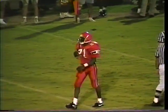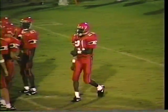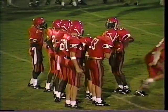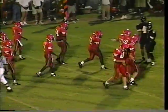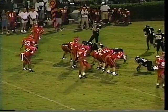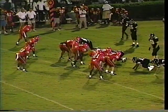So they picked up about 6 yards on that carry. Give rushing 6 yards on that one. Eastside back up. They're shifting to that 4 wide out set now.